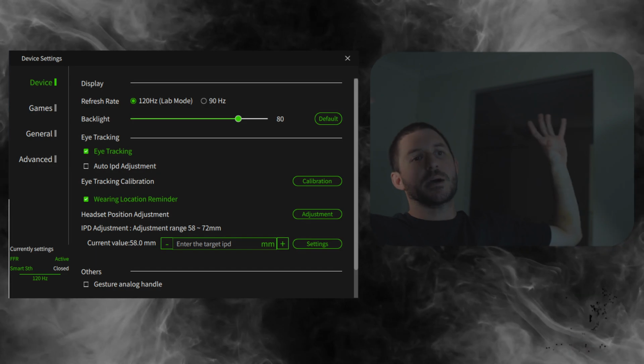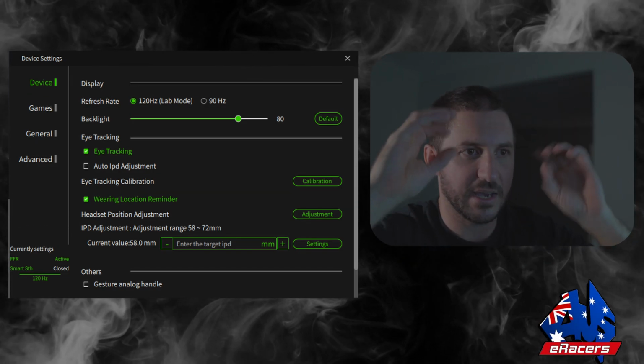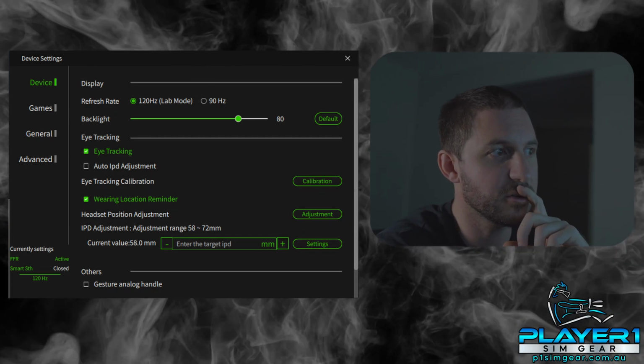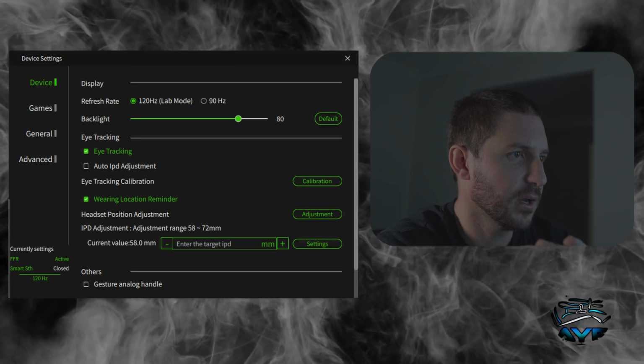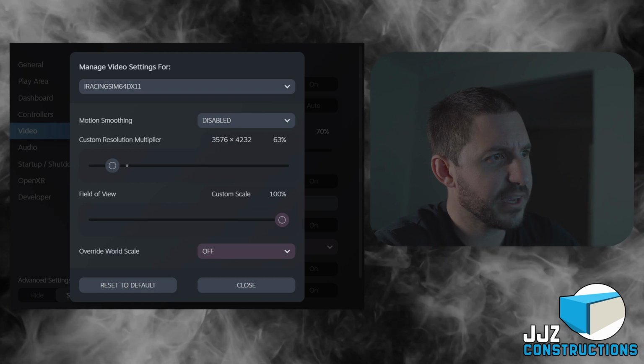Wearing location reminder, I love having this one checked. So when I lift the headset up and I put it back on, it shows me a display that says move it up, down, you know, your headset's in the right position. It'll give you a tick when you're in the right position and you're good to go, and it'll disappear off the screen.